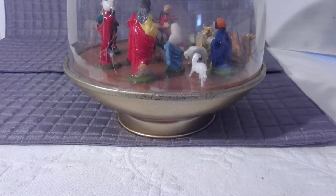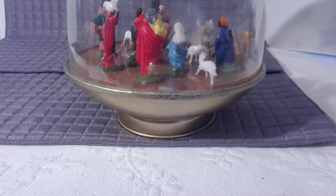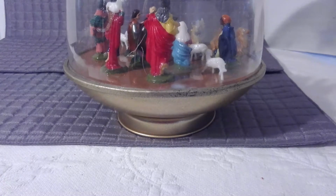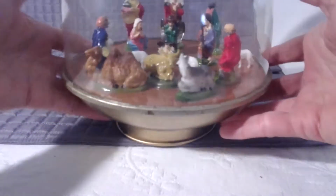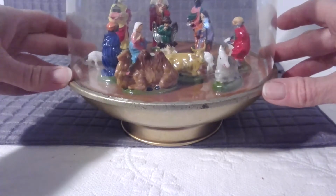So when I found all that out and got it home and started playing with it, I decided I'm not going to take the globe off and take it apart. I'm going to just try to clean it up a little more. It's just so scratched and dull in places. But I still think it's cool, and I love the pieces. They're so pretty. The set of the people remind me of a very large set my mom did when she was much younger.